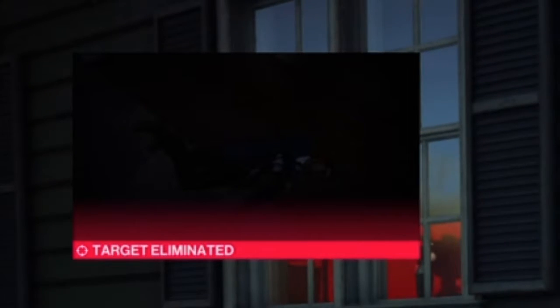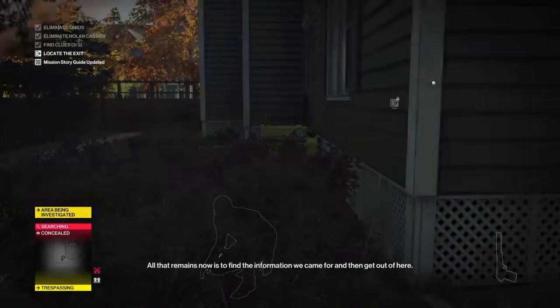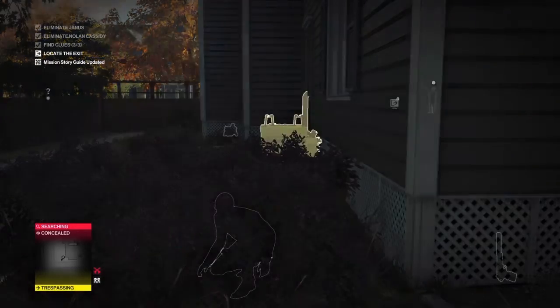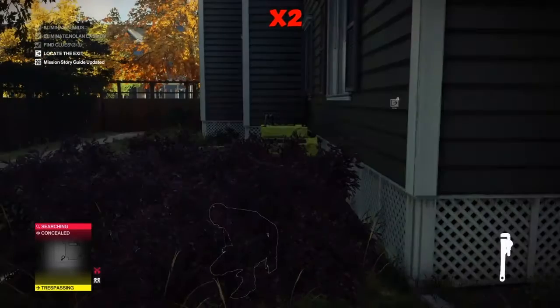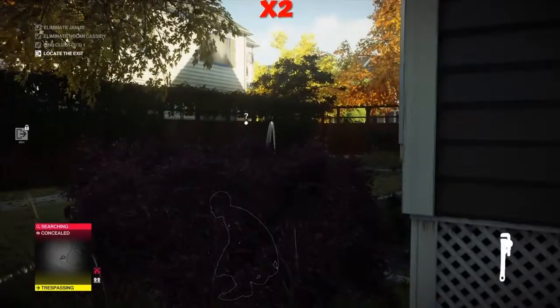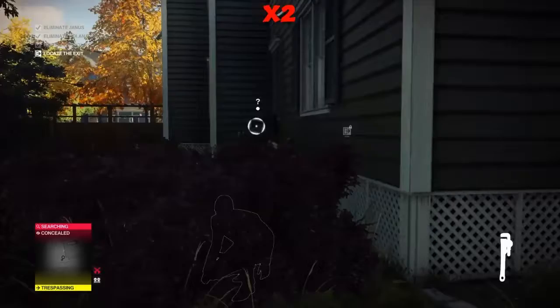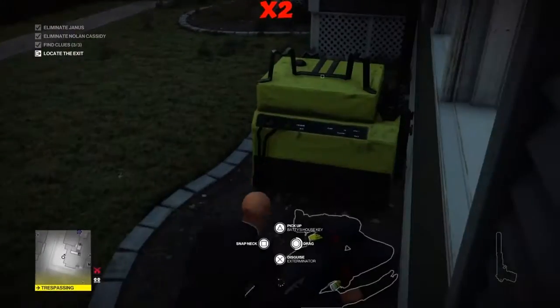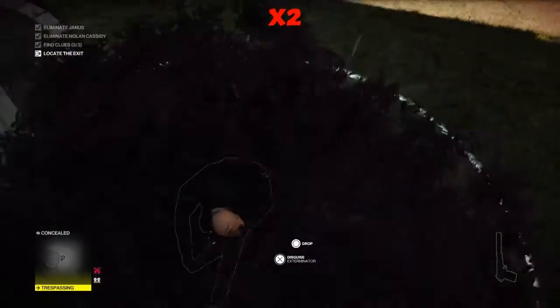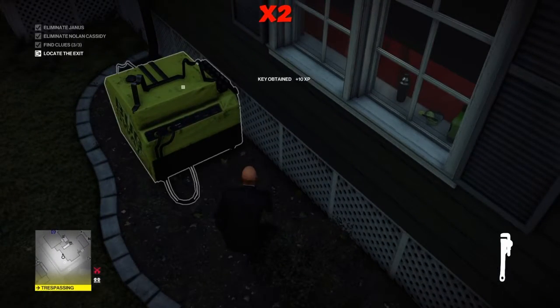And that is Nolan Cassidy taken care of. Both targets are confirmed killed. All that remains now is to find the information we came for, and then get out of here. As you can see, I'm hiding in a bush because when you turn on the fumigation machine, it does distract the exterminator. So you're either going to have to wait him out or knock him out. I chose the latter. I'm also still under the impression I might be able to somehow get a silent assassin or a good score.